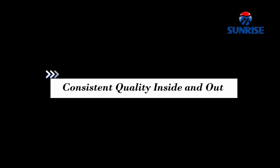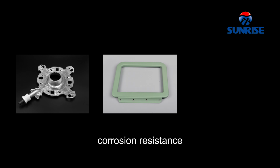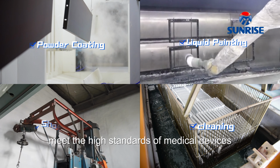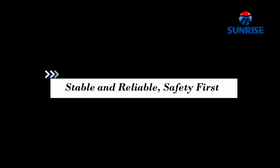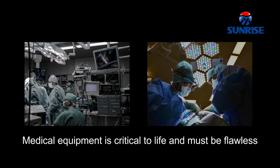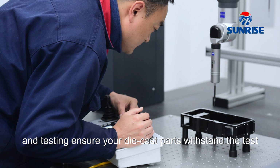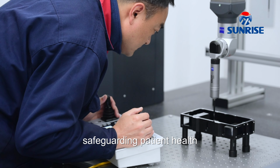3. Consistent quality inside and out. With smooth surfaces, corrosion resistance, and wear resistance, Sunrise Metal offers various surface treatment processes to ensure that die-cast parts meet the high standards of medical devices. 4. Stable and reliable, safety first. Medical equipment is critical to life and must be flawless. Sunrise Metal's stringent quality control and testing ensure your die-cast parts withstand the test, safeguarding patient health.